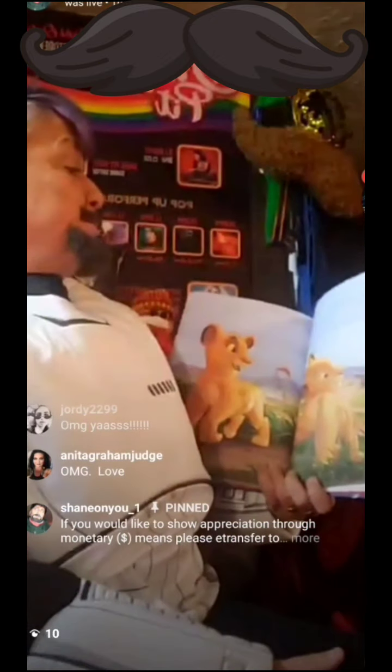Look at Scar's face. I forgot how scary he was. Always best looking at Scar in the rearview mirror when leaving him.